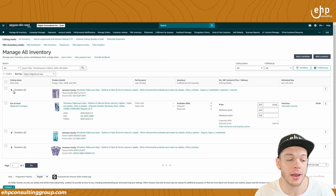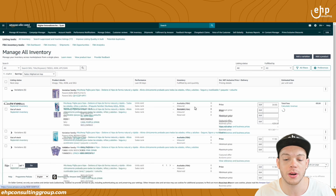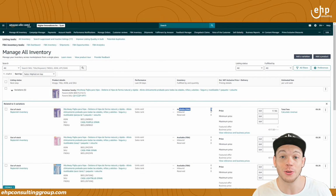You're just going to wait for the items to actually show up in your inventory and say available. Then you can start selling.